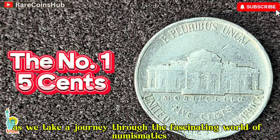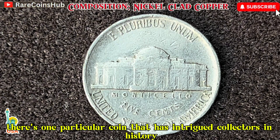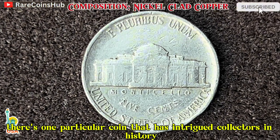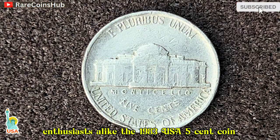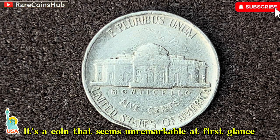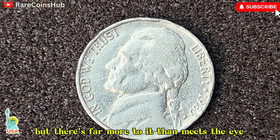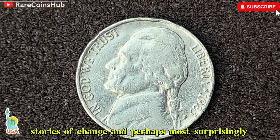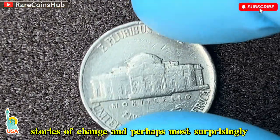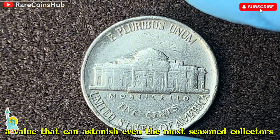As we take a journey through the fascinating world of numismatics, there's one particular coin that has intrigued collectors and history enthusiasts alike, the 1983 USA 5-cent coin. It's a coin that seems unremarkable at first glance, but there's far more to it than meets the eye. This coin carries with it a rich history, stories of change, and, perhaps most surprisingly, a value that can astonish even the most seasoned collectors.